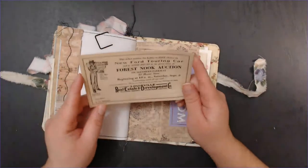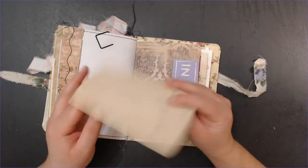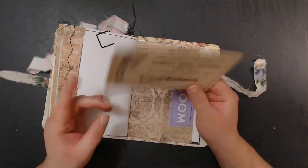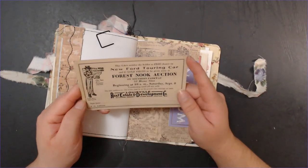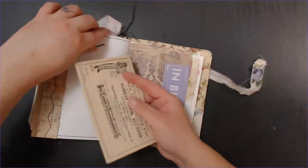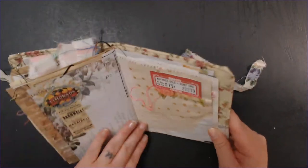Here is a new touring card. I guess it's a, I don't know what this is. It's just a card. Oh, it's a ticket. It's like a ticket. Oh, okay. I really like the way I designed this paper. It's so pretty.